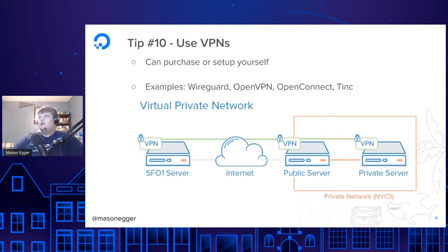So that's an option. And there are tons of options for VPNs. WireGuard, OpenVPN, OpenConnect. I've heard of Tink. There are so many VPN providers these days. I know WireGuard's been really popular lately. I think it got added into the Linux kernel or something. It got added, something big, into Linux.